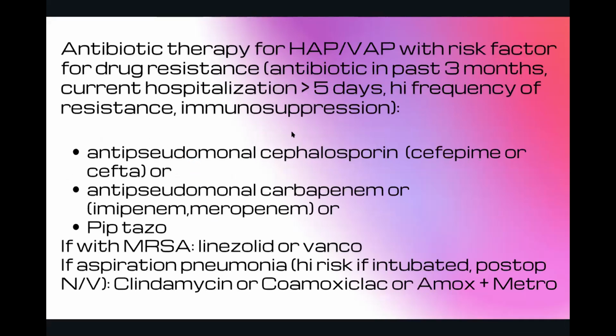ventilator-associated pneumonia has a risk factor for drug resistance, when do we expect that the infection is drug resistant? If the patient took antibiotics within the past 3 months, if the patient has been hospitalized for more than 4 days, if there's a high frequency of resistance in the hospital, and if the patient is immunosuppressed. In these cases, we have to give stronger antibiotics: cephalosporin with anti-pseudomonal properties such as cefepime or ceftazidime, or anti-pseudomonal carbapenem such as imipenem or meropenem, or piperacillin tazobactam.